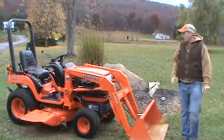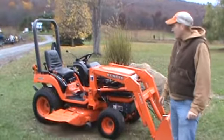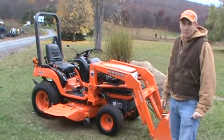It's clean, works 100%. Sheet metal's nice. If you want to come and see it yourself, I have nothing to hide. You can come here and play with it all afternoon. We'll make sure there's plenty of fuel in it for you.